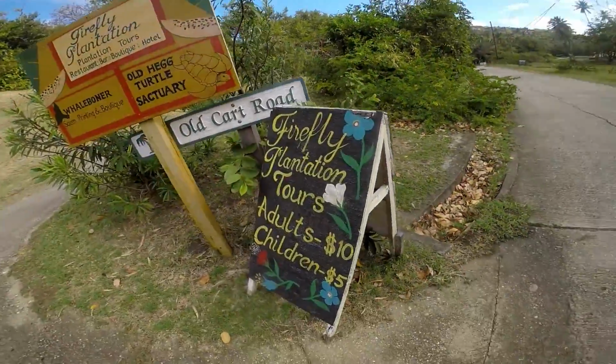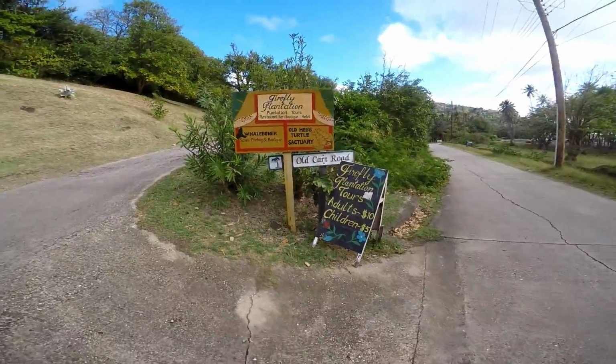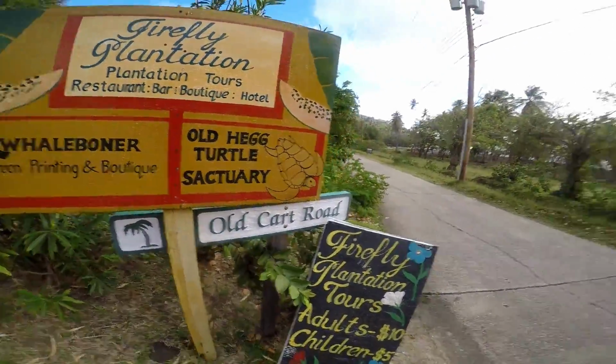Stop on the way back to town. Somewhere that you might want to visit while you're on the island is Firefly. Not only do they have a nice place where you can go for sunset cocktails, or perhaps come up during the day and use the pool, you can also do the plantation tours at the Firefly plantation, as you can see there as well. Let's make an afternoon of it, go down to the turtle sanctuary, and then on the way back pop into Firefly, learn how to crack a coconut and have a couple of pina coladas or something. Nice way to spend an afternoon in Bequia.